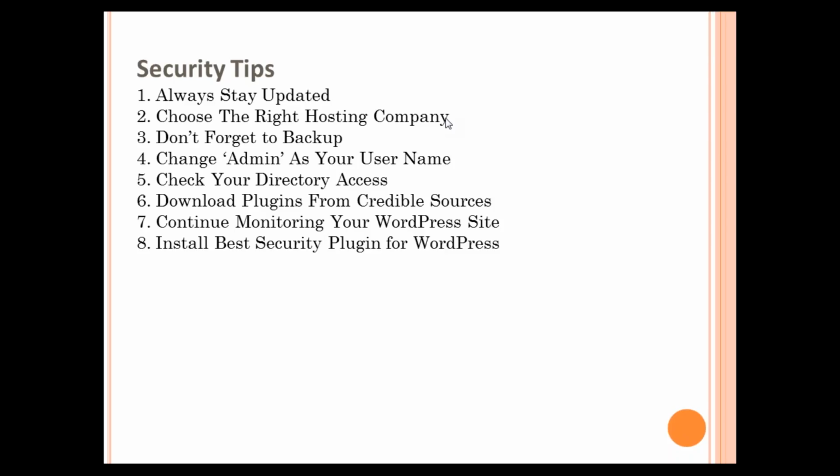Change admin as your username. Most people are aware of this. Admin is one of the most common administrator names that are used, and hackers take advantage of that. The login to the WordPress backend ends with wp-config.php. Therefore, hacker-initiated robots and automated scripts are looking for the right combination of username and password that grants them access. Make it challenging for them. Set a unique username. In addition to that, you should also create a strong password.